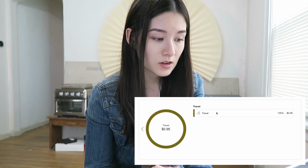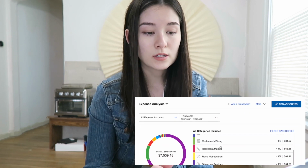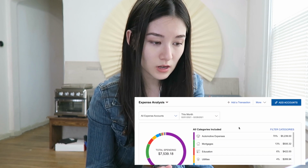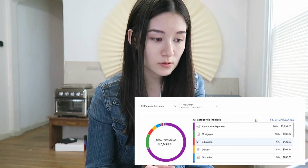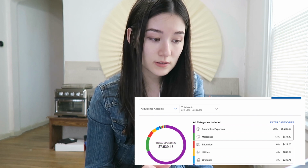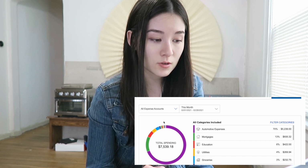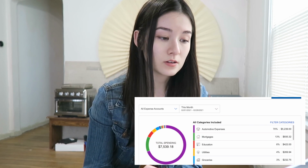And then 95 cents on an Easy Pass transaction. I don't remember. Oh, I think it's because I went over like certain bridges here. You have to pay like $1 or $2, so that was just from one of those. And yeah, that looks like everything here. So that was all of my spending for the month. The total is $7,539.18, which is much more than I normally spend, but as you can see, 70% of that was from automotive expenses alone, so that is why.